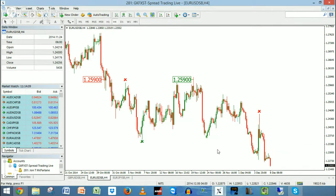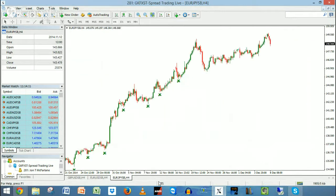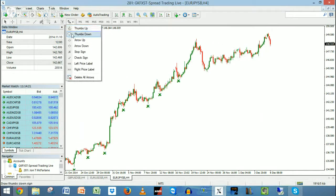Okay, I will delete that. And finally, Euro JPY. I reported last week that I was waiting for this high to get broken so I could move my stop loss up to here. I did that this morning.